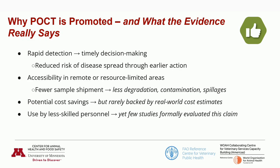Then we always talk about cost. It's true, some of the platforms out there could potentially justify cost savings. Unfortunately, those claims are lightly supported by evidence and studies behind them. It's a missed opportunity, I think, given the amount of work that may have happened and the lack of those details that could make a more robust case for moving some of these platforms forward.